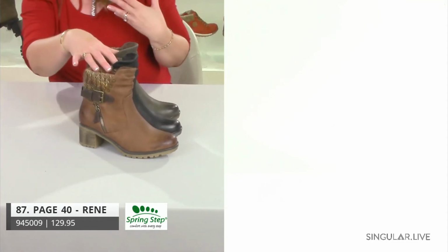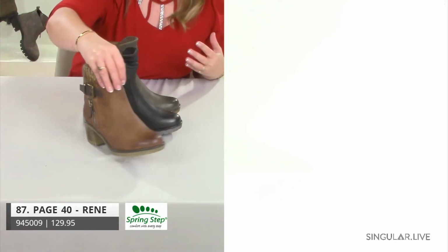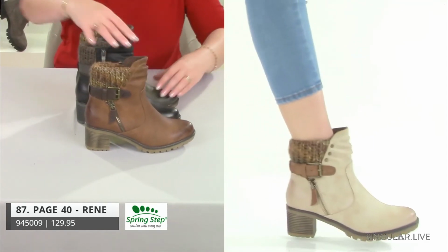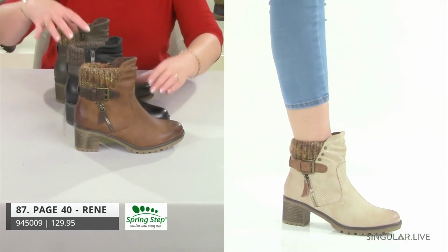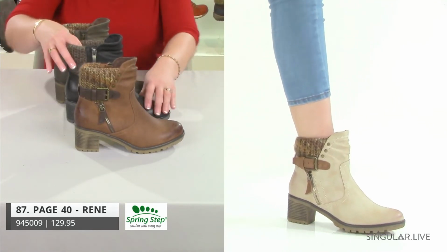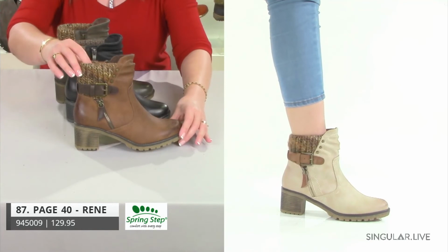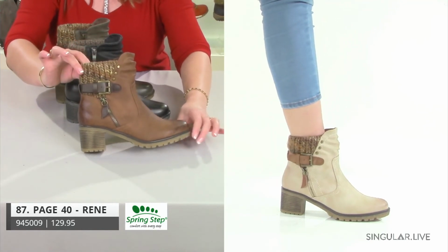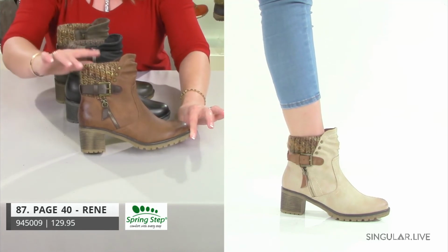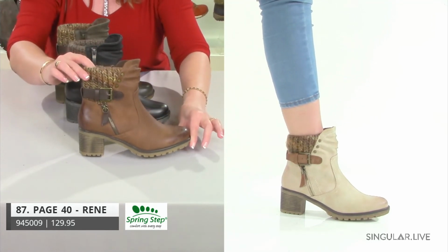Next style. Now, as you can see, we're going to have a little bit of a heel. I like the heel so very much. It gives it maybe a little bit of that dressier element. I can tell you from information from Larry, he's giving me a smile, that we've been out there with trade shows. This has gotten a great response, especially that beige that is on the model's foot. So I do want to point that out.